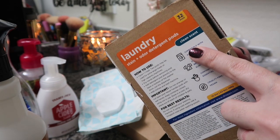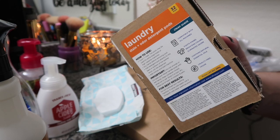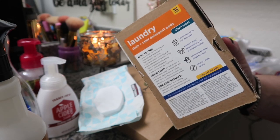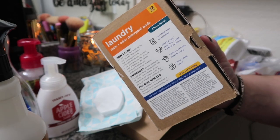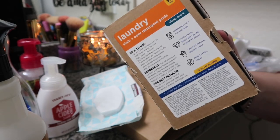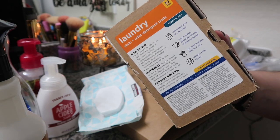The one that they sent me to try out was just the clean scent, but during fall they had an autumn scent. They had a Home for the Holidays, which was supposed to smell more piney, like that traditional pine tree Christmassy smell, but they had so many different kinds.